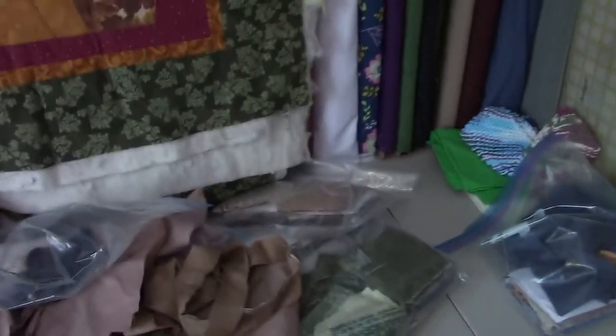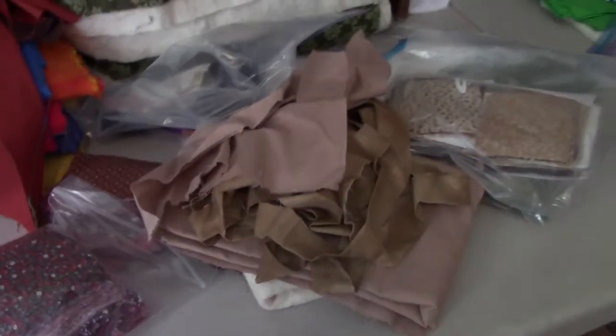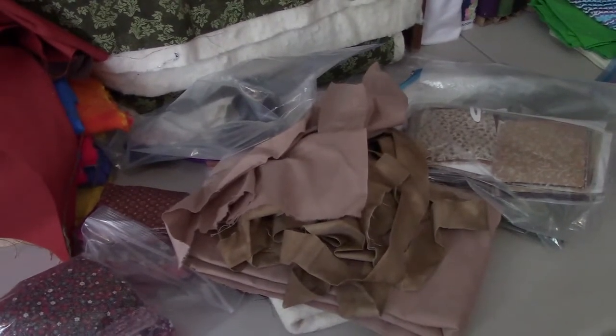And down here, this is where I was coming over to, I have bags and bags of all my squares cut for doing my placemats. You can see here, there's the burgundies. Sometimes I get the kids to help, or Chris, and pre-cut all of these so that I can just go to town, which is awfully helpful.